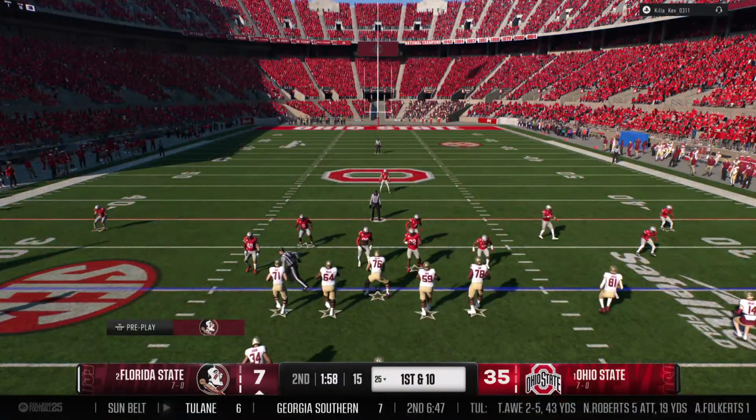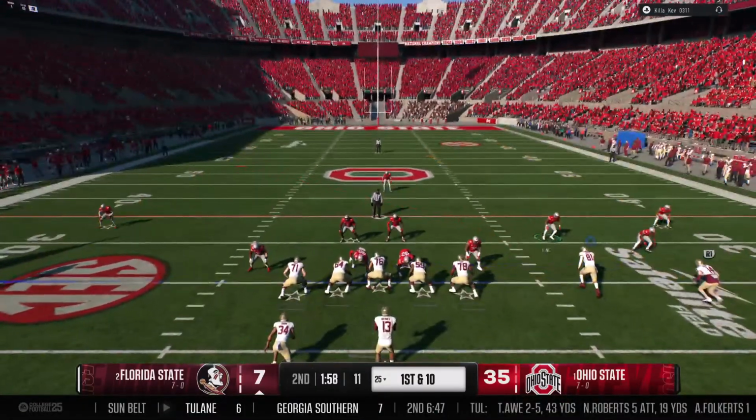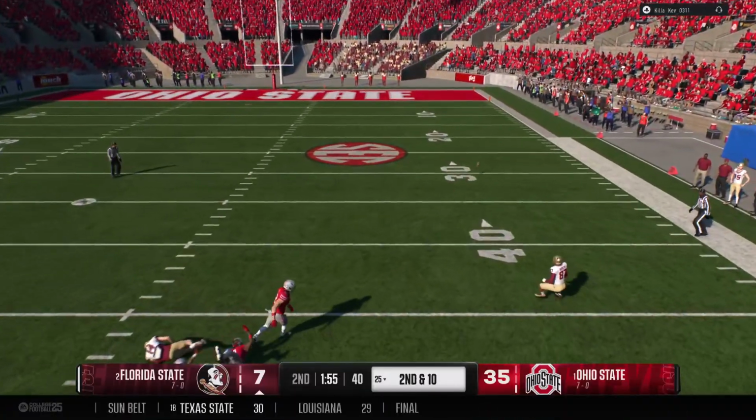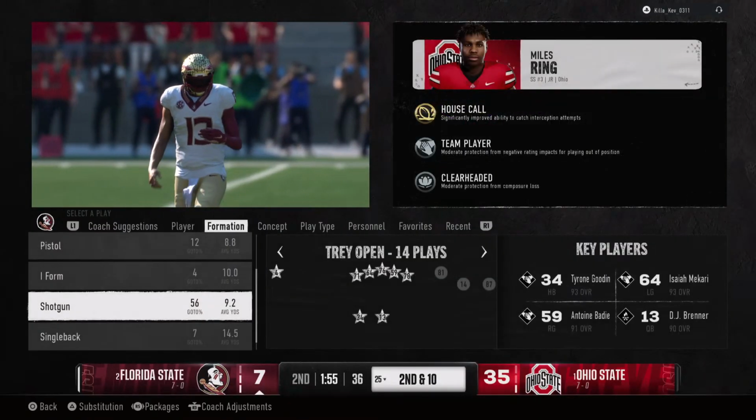And the Seminoles offense comes back on the field. This has been a rough first half. They'll have to regroup in intermission. But in the meantime, let's see if they can get some momentum going. And that ball is incomplete. An aggressive deep shot on first down.